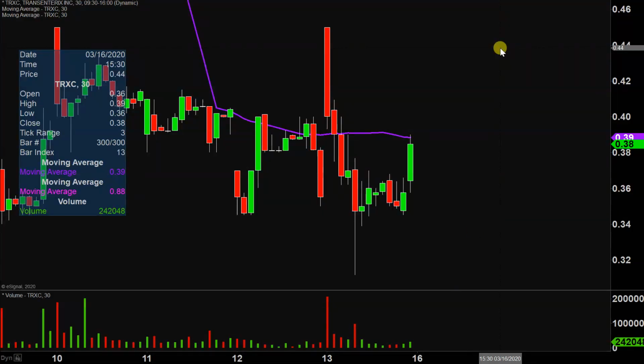Quite the eventful day today. It started off as a gap and trap, and then definitely bounced very nicely. Real quick, maybe if you're new to charts, what do I mean by gap and trap? Well, on Thursday, the price closed right there. This morning, the price opened up there, hence a gap up.